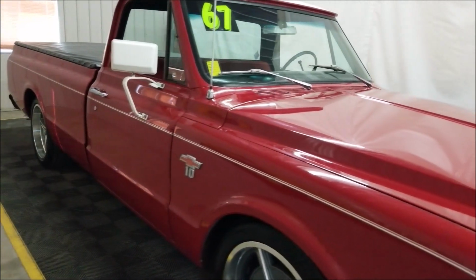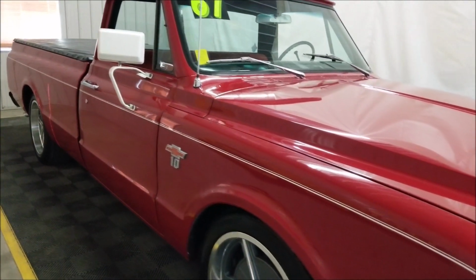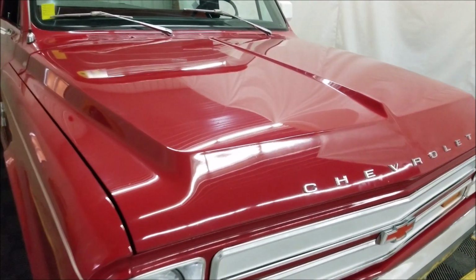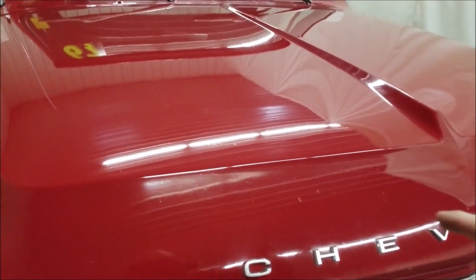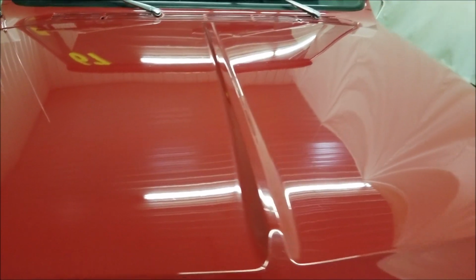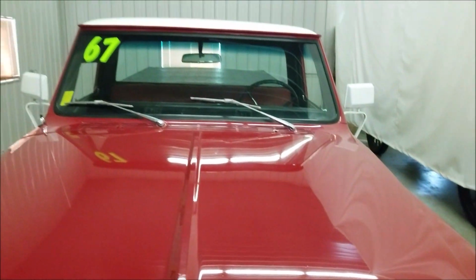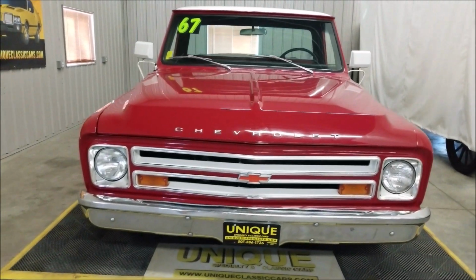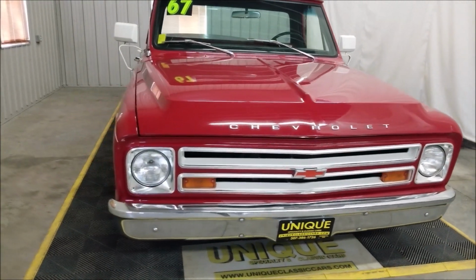I would call it a nice driver quality paint. As you can see, it does have a nice luster to it. Truck's nice and straight, has a good look. But when I say driver quality, you can tell it's been out and been driven a little bit. People have enjoyed it. You're going to have a few little touch-ups, little nicks here and there in the paint, but overall it shows well. You won't be afraid to take this to any local shows or cruise-ins.